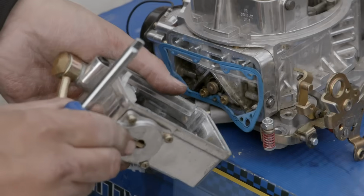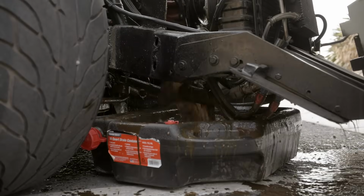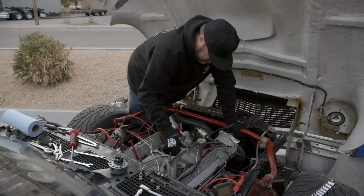So I'm gonna be scrubbing at this, and Mike's gonna be fixing our oil leak problem. And when we leave here tomorrow, it will all be flawless. The Super Camaro will be super once again.